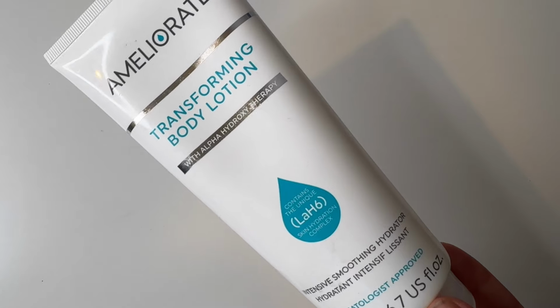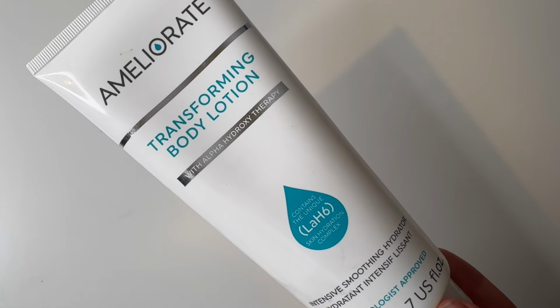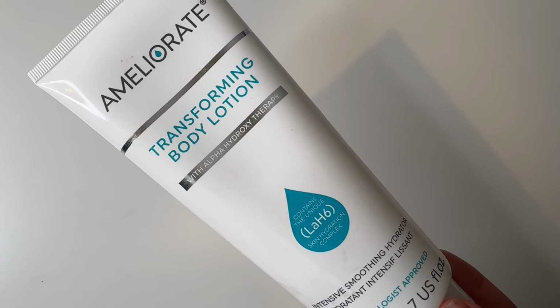This one is by, I don't really know how to pronounce this, Ameliorate? I'm sure there's a more elegant way to say that. This is called the Transforming Body Lotion. I had never heard of this in the US. I'm not sure if it's available there. And by the way, I will have details of where to purchase all of these things down below. So if you can get in America, it will be there. But this is very popular over here on this side of the pond, and I've heard incredible things about it.